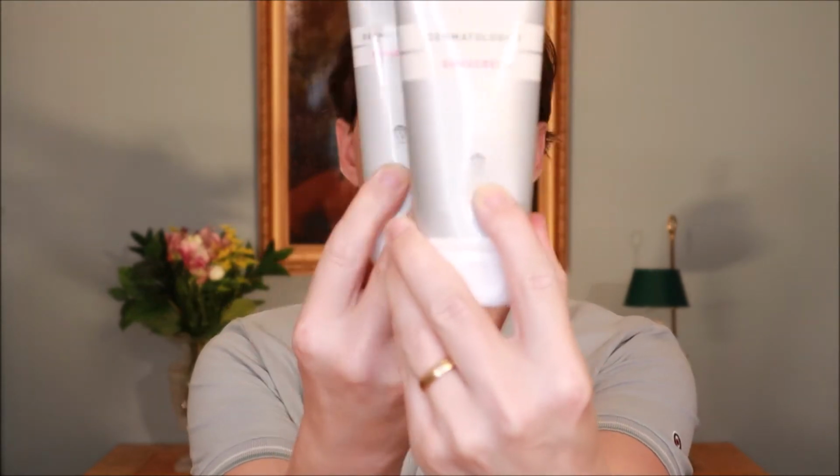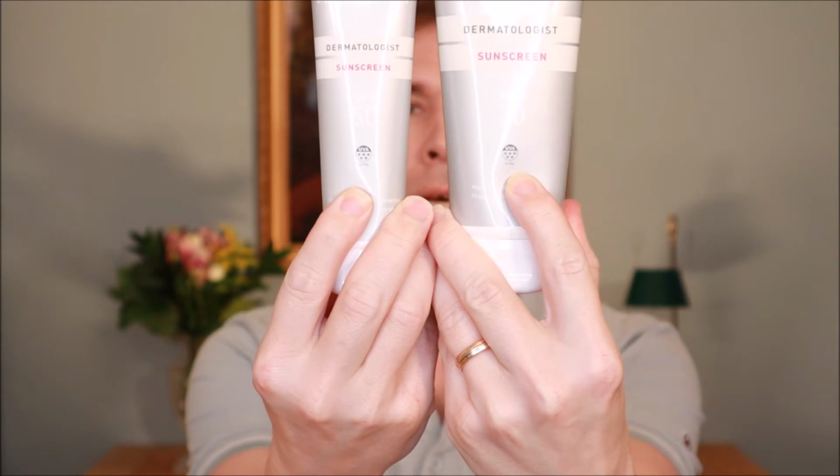So how do they work, or do they work well? Well, if you look at the star rating, the Boots rating, it has 5 stars. Both of them have 5 stars, and you can see that on the front here, if I hold them like that. And what that means is simply that the UVA filters are protecting you as well as the UVB filter, so the SPF.